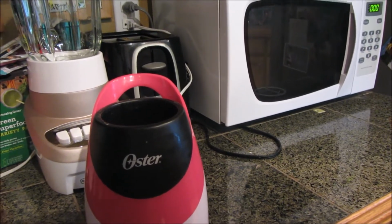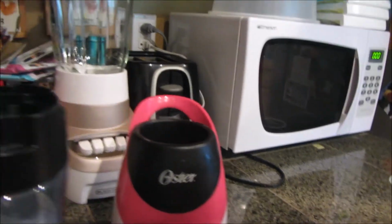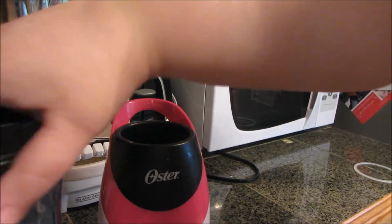When we get our new oven, this microwave is going away because we're going to have a new one above the stove, which means I get to have a good smoothie corner, but for now it's kind of just a mess.